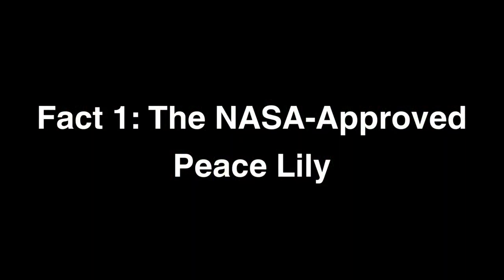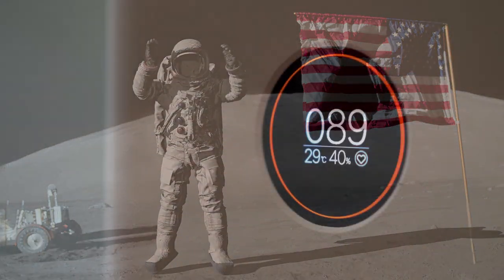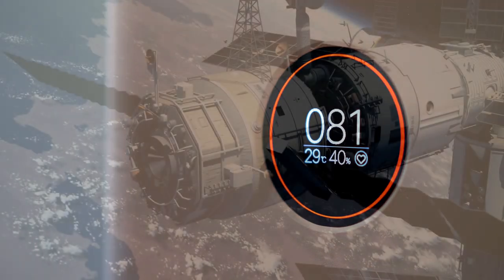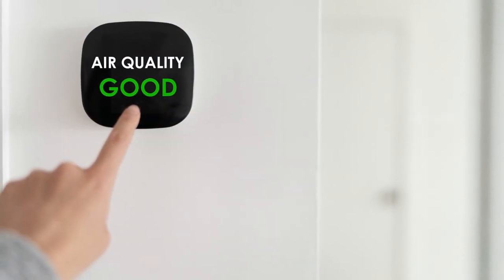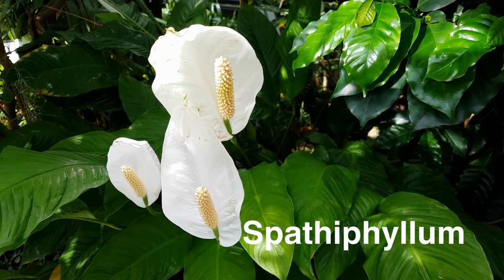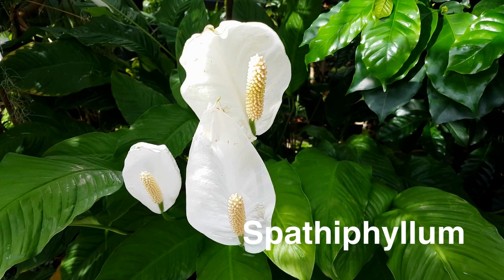Fact 1, Peace Lily, the NASA-approved. The folks who send astronauts into space also happen to be experts in another field, indoor air quality. In their quest to keep the air in space stations clean and safe for astronauts, they conducted a study to identify plants that excel at purifying the air. The peace lily, scientifically known as Spathiphyllum, made it to the top of their list.